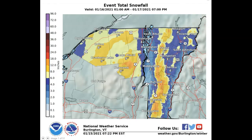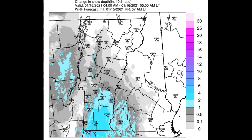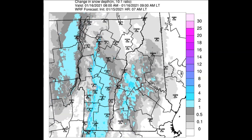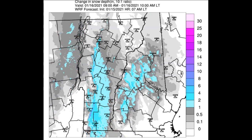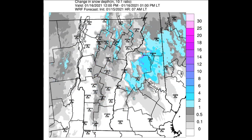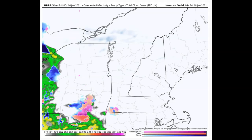Total snowfall depicted by the National Weather Service is reasonable, maybe a little bit on the low side in some locations, but again, very much elevation-based and certainly along the Green Mountains. Here's a quick look at the Valcour radar. You can see it's moving in. These are the times it's taking place: 5 o'clock in the morning, 6, 7, 8, 9. That'd be 10 o'clock, 11. And finally, we get into noon. That's 1 o'clock. From that point, I think things are wound down.